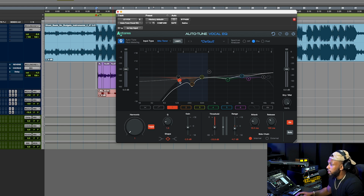And not just in Auto-Tune, man. So one of the main features that you will see this EQ doing, let's go ahead and play some so you can see all the movement that's happening.